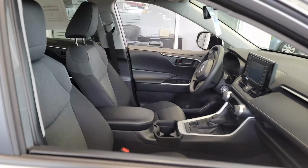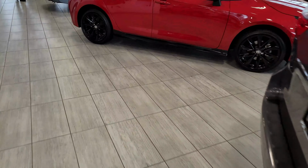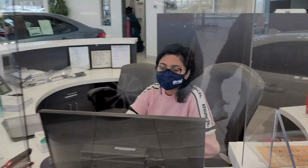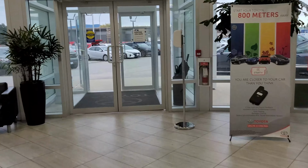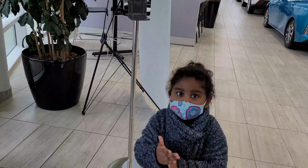Lots of cars here. There's a raffle. For my family to pull out there. There's a new Sienna. Yeah, man. This one here? This one? Oh, good job. Wow, good job.